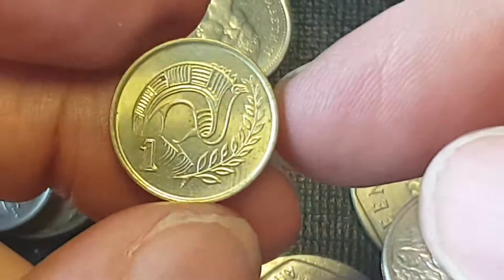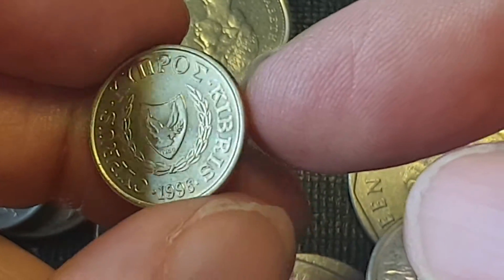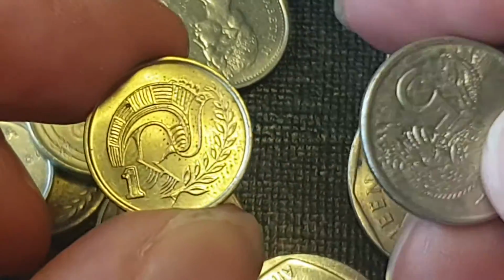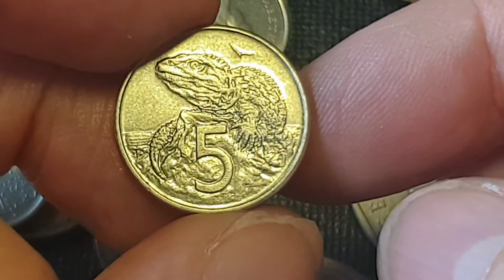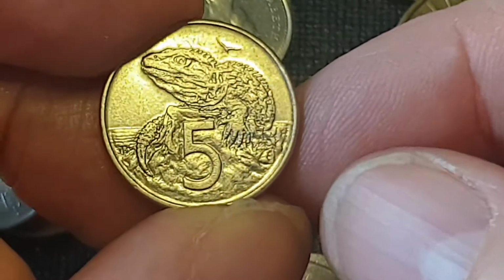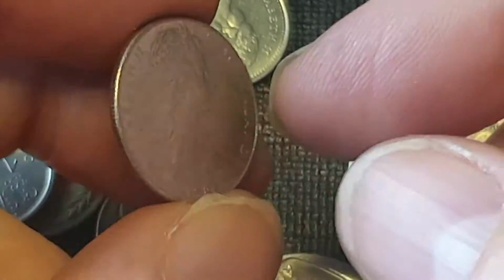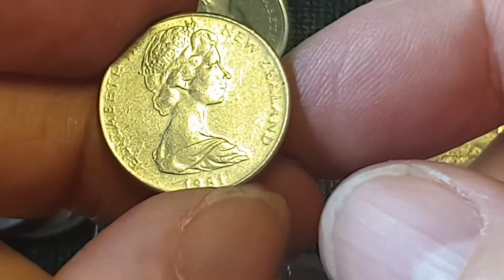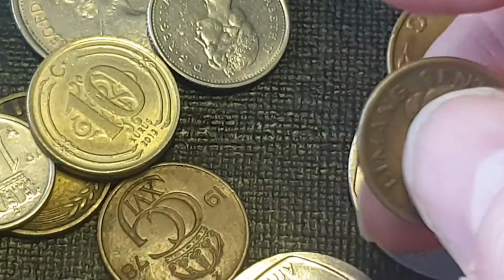Cyprus, 1 cent, worth probably 1 cent. But nice coin, I like the design. New Zealand 5 cent coin, no longer legal tender, from circulation with a Tuatara. That's the most primitive form of reptile you can actually find alive now. Lives off an island. 1981, yeah, probably worth about 10 cents, I reckon.